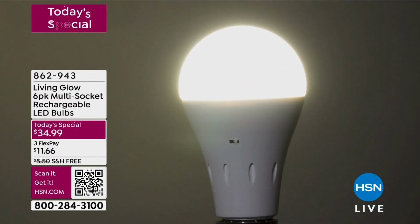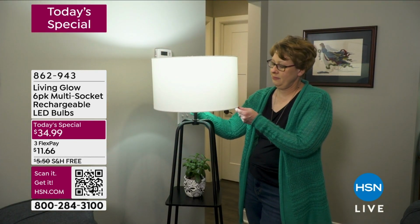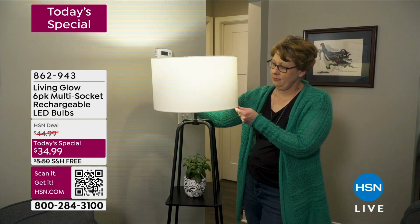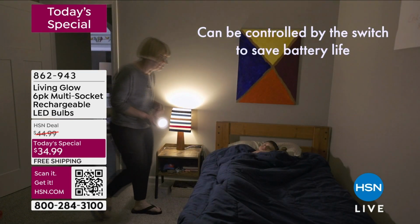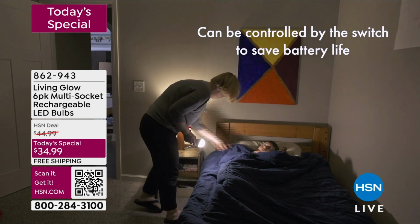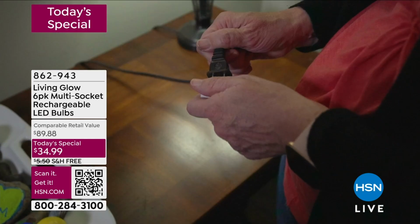With over 25,000 sold, well, they're LED light bulbs. Light bulbs that will go in all your lamps, your sconces, your chandeliers. But these light bulbs that last 45 years harbor a secret. These light bulbs have a built-in battery.